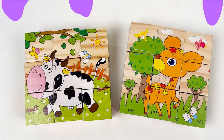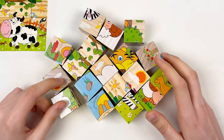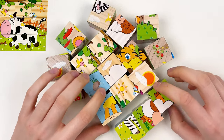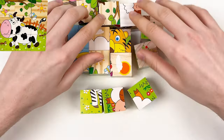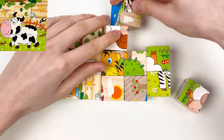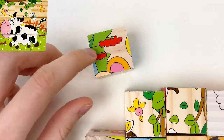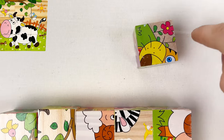Let's start! Okay, so right now we have different puzzle pieces and we have cubes, right? So what we need to do, we need to find the cow, right? So the first step would be to make all these cubes in one line like this. And then we're gonna rotate them one by one, okay? And we're gonna try to find the cow. Okay, so the first step would be to take this cube, and next we're gonna rotate like this. And let's see if we can see the cow, right?